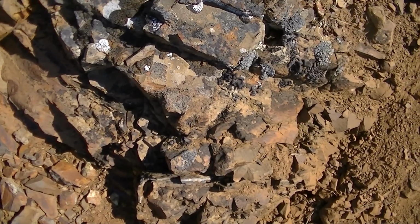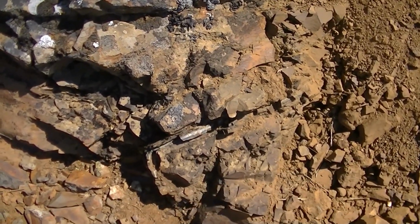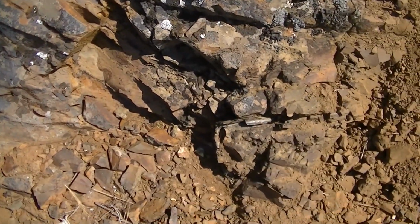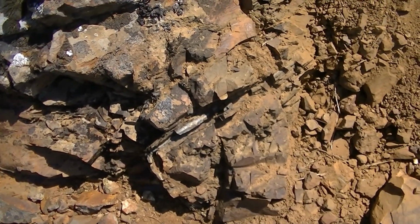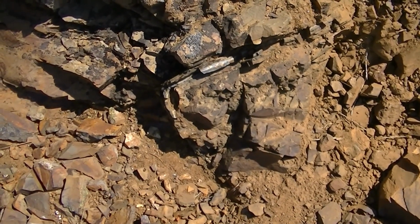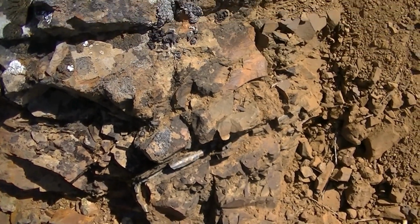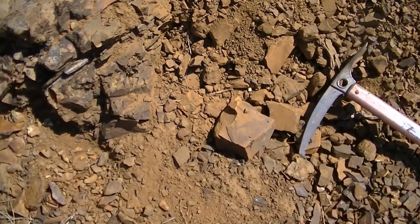But yeah, and this is solid banded. So it's not like some of that stuff we got over there where it was kind of, I don't know, clay in the middle. This here's solid. This will make some really good stones. Yeah, I'm gonna dig on through here and see what I can get.